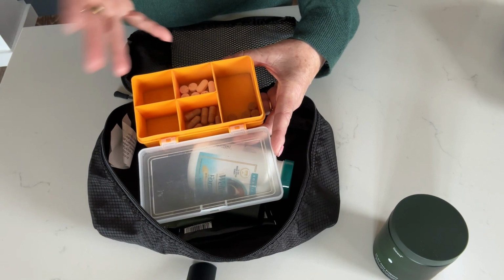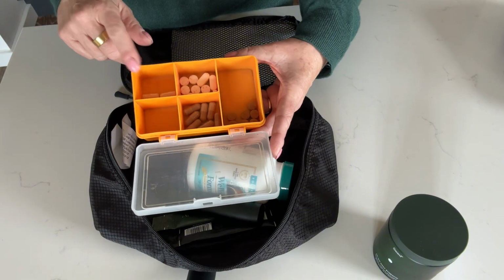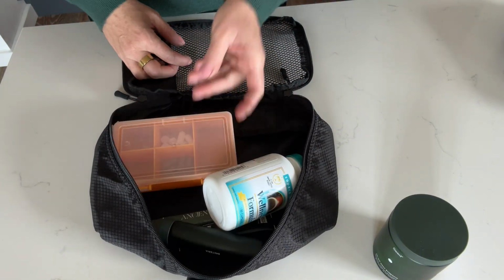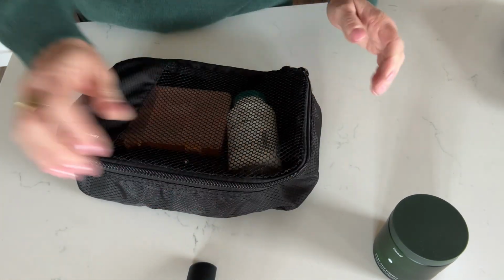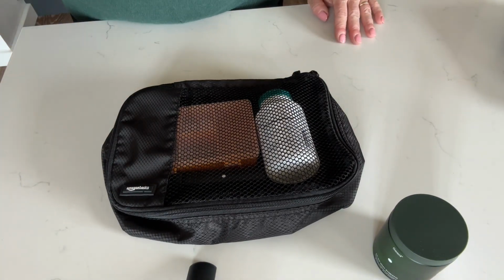Vitamin B is always important. They're my extra wellness formulas. And I think I've got some ashwagandha in there, and I'll talk about that another time to you as well, and the benefits of those. And so that is my little supplement doodaddy that I will put in the suitcase as well.